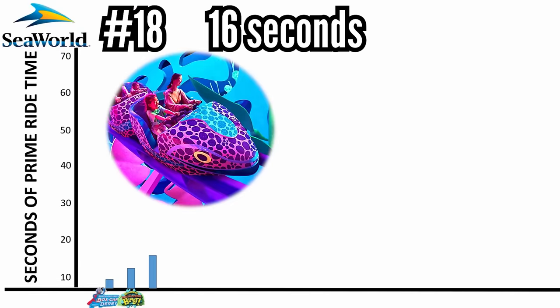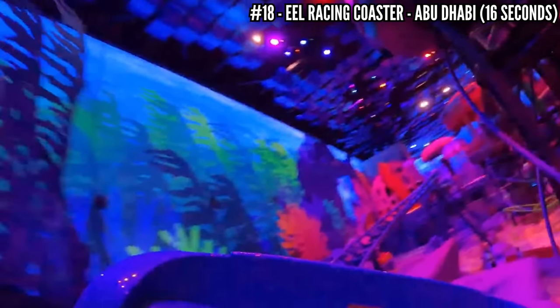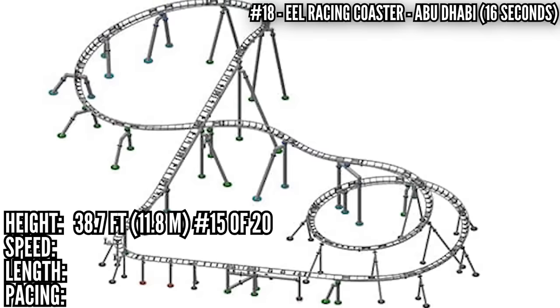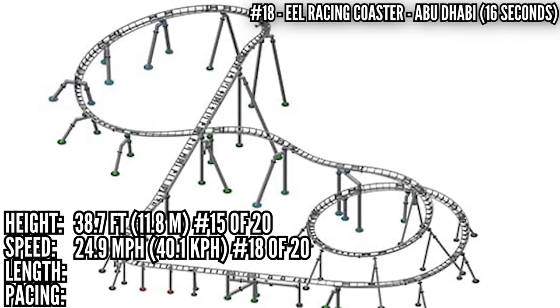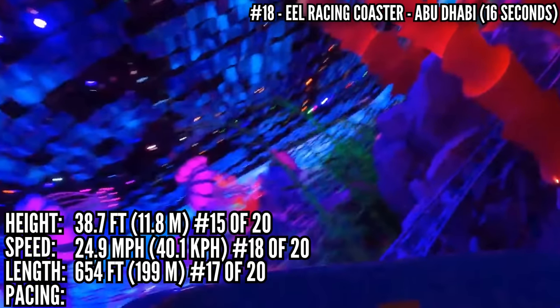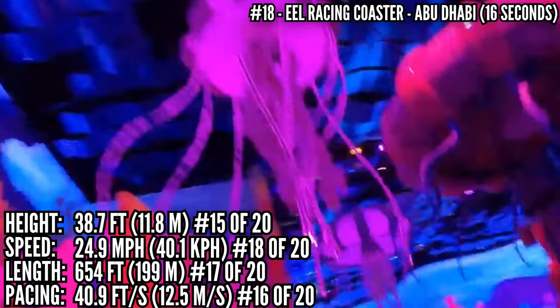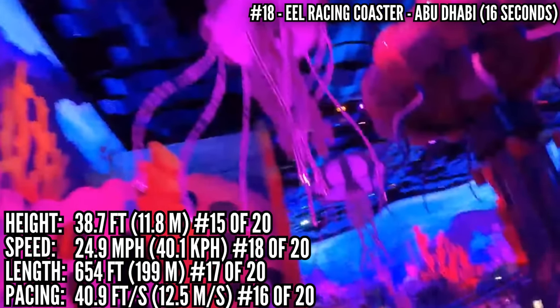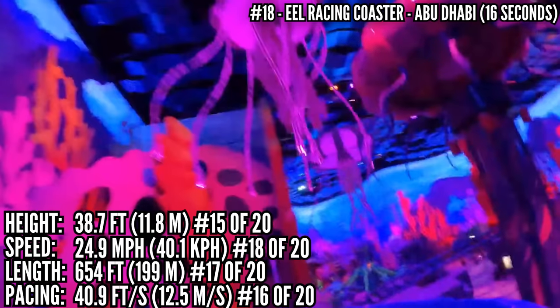In 18th place with 16 seconds is Eel Racing Coaster at Abu Dhabi, a Zamperla Junior Coaster. This kids coaster is entirely indoors, a very trippy, glowing environment, and it's not exactly a kids coaster, more of a family coaster. This is their 200 meter junior coaster, so it's 38.7 feet tall, that's 15th, hits a top speed of 24.9 miles an hour, that's third to last, and covers 654 feet of prime ride track, that's fourth to last. This is the best paced kids coaster, covering 40.9 feet per second and ranking 16th. It also ranks ahead of another major coaster that we'll talk about later.